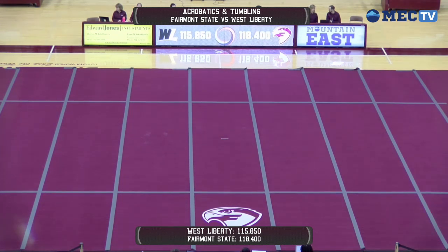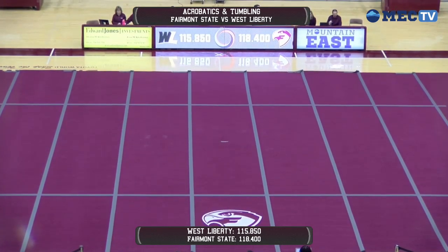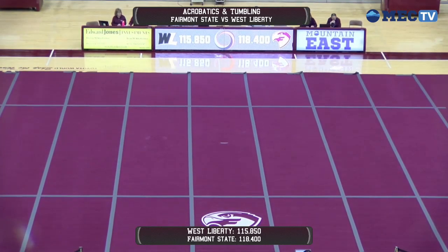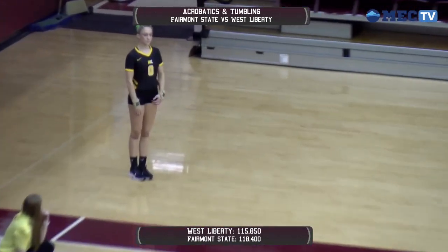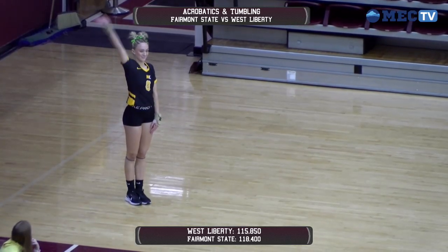Going to head into the individual tumbling passes. We'll have 3 heats here for the individual passes. First pass is going to be the aerial pass, where you'll see the athlete perform at least 2 skills without using their hands. Up first, we're going to have West Liberty number 0, Kayla Gandy, and her start value is going to be a 9.75.